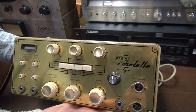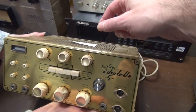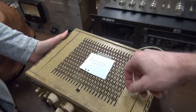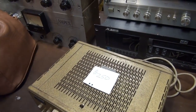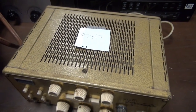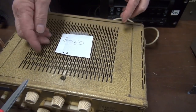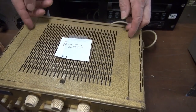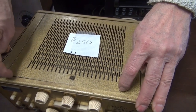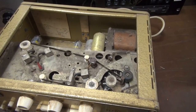Appears to be some type of integrated amplifier. Let's open up the hood. Can you open it? Should open. Pin, put it in there. There you go. I'll take it off for you. There it goes. Wow. It comes right off.